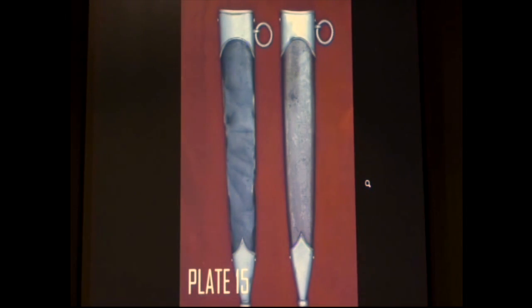We're looking at the Eichhorn scabbard next to Dave Hohaus's scabbard. You can see that Hohaus's scabbard is basically the same that you'll see in the production, but we'll go to the next slide.